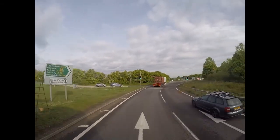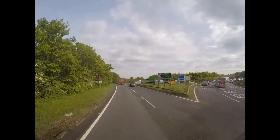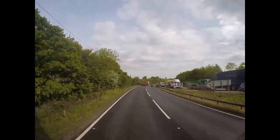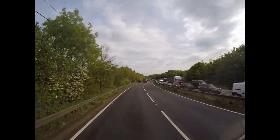Take the second exit towards A34 towards Stockbridge. No, that's not a tiller behind me. I don't know where a tiller's going. Going around the outside by the looks of it. No, you ain't doing that. Had to pull back in again. Wow, there's a bit of traffic going on. What's going on here?